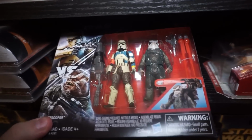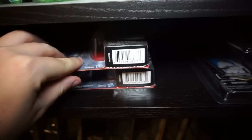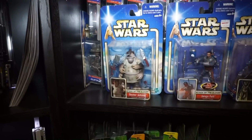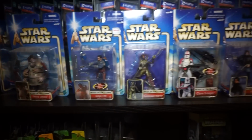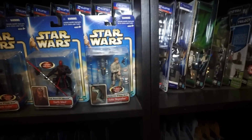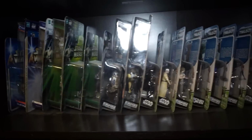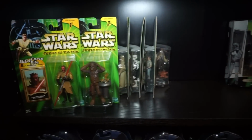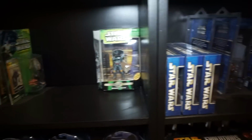My only 2-pack from the modern stuff, which is the Rogue One, my 3 Finn Rouse, a couple of random red cards, and then back into episode 2, the Saga line, which you can see have to stack top and bottom to fit more in there. But I've got that set complete, and then the second phase of those is not. And then you can see there I only have a few original trilogy collection figures, and then finishing off the Power of the Jedi line, 300th Fett.